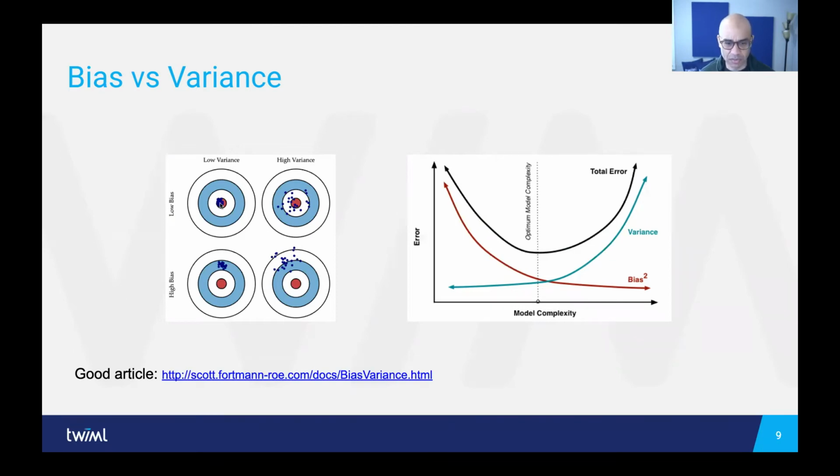Bias being related to the accuracy of your model, its ability to predict on target, and variance relating to the spread of the predictions. The usual relationship is related to the idea of overfitting and underfitting, where if you've got a model with very low bias, you may have overfit your model.